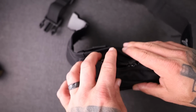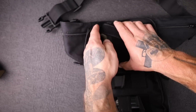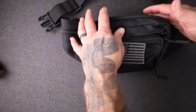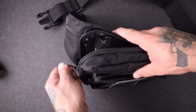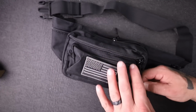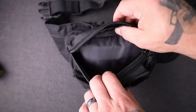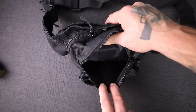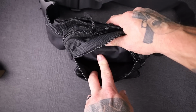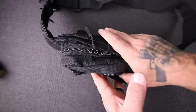Yeah, it already starts to get a little bit tighter once we put those mags in there. So let's maybe try to move it down. Okay, cool. So now we still have a good amount of room in there. So that is a good thing. You can actually fit a couple of mags that are already in there and still be able to fit a wallet or something like that.